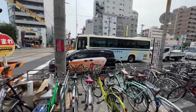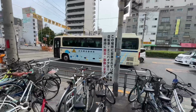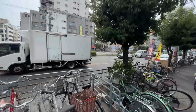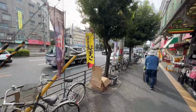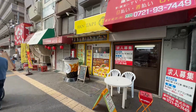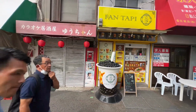Also, Osaka has started to use van or cab style taxis, so you'll see a lot of those. Here in Tokyo, you still see a lot of cars, but in Osaka, Banh Mi, Vietnamese sandwich shop, and boba. I love a good banh mi sandwich.